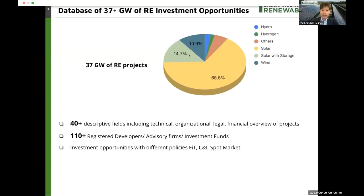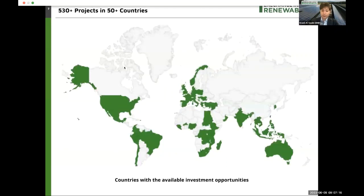On our platform, we currently have around 37 gigawatts of opportunities across multiple spaces, like solar, wind, solar and storage, hydro, hydrogen, and more. We have around 130 developers on board, and opportunities spanning from early stage, greenfield, middle stage, late stage, and even operational, and from small scale to large utility scale, and even communal. Our current opportunities are available across multiple geographies, with main countries of interest across Europe, the US, North America, South America, Africa, Southeast Asia, and Australia.